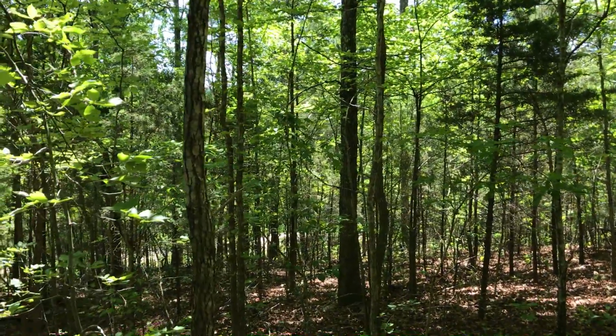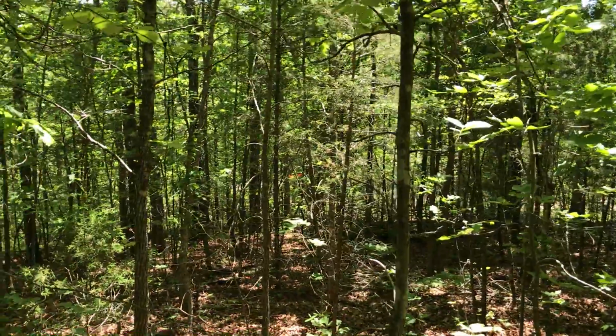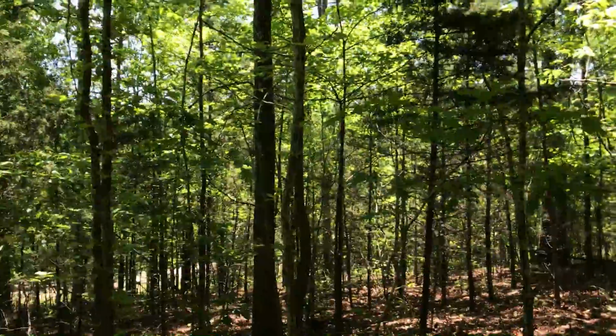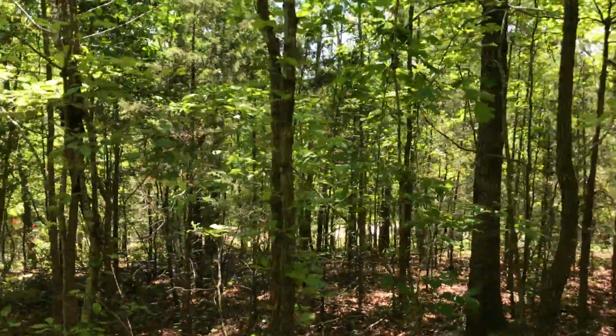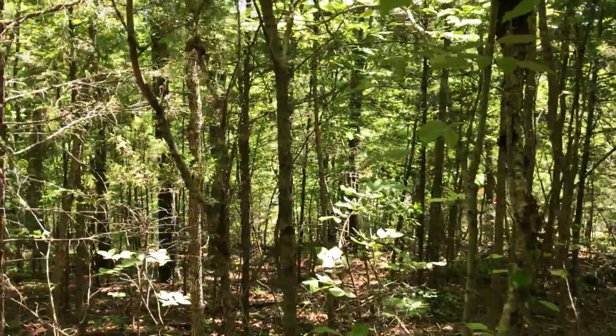You could build up here. I can just barely see the county road through the trees. If you built up here, you'd have a nice view gently overlooking that county road. Awesome property. Electric is nearby. National Forest is nearby.